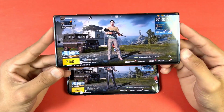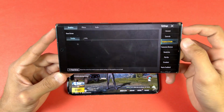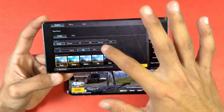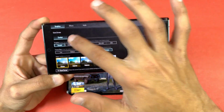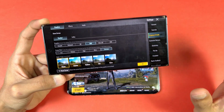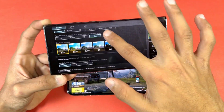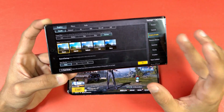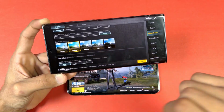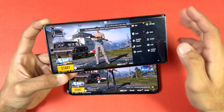Let me show the graphics options on the Samsung as well. So on the Samsung, we have smooth graphics with extreme frame rate. So no 90 FPS on the Samsung. Also in balanced, HD, HDR, we also have extreme frame rate. We also have Ultra HD with ultra frame rate. So this phone will give you a maximum 60 FPS gameplay very easily. So now let's play on smooth graphics with extreme frame rate. Also, I set the style to colorful as well.